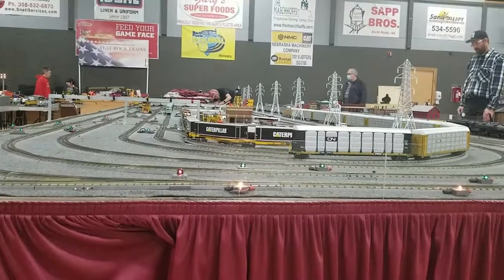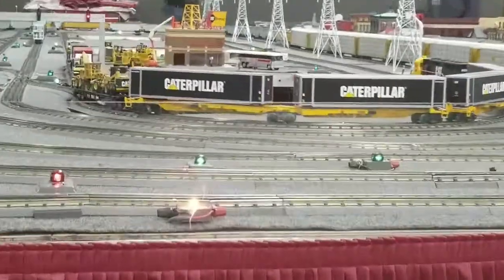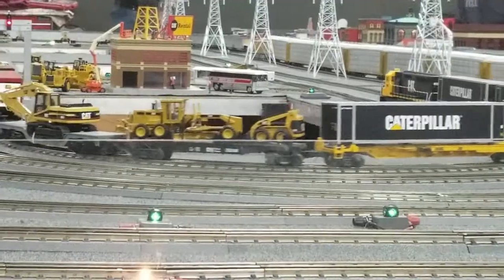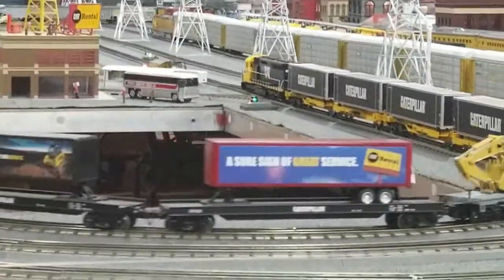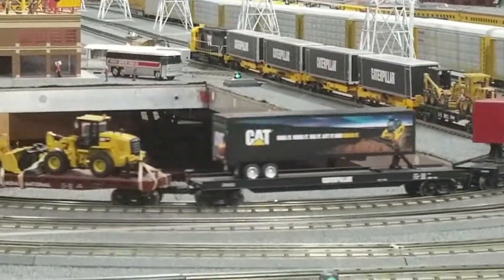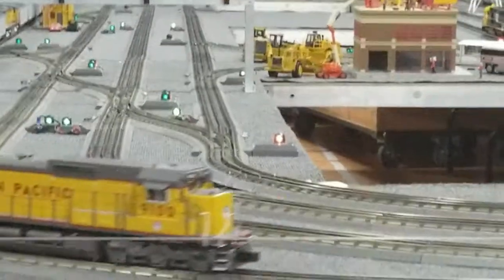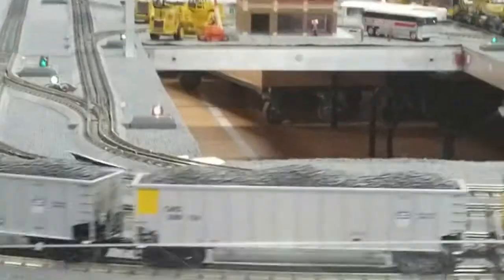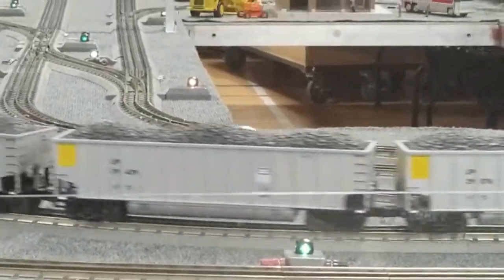I missed the engine on the Caterpillar train. There's a spine car. Oops. There we go. Trailer. Rubber bands. Oh, here we go. Nothing but loops and loops and loops.